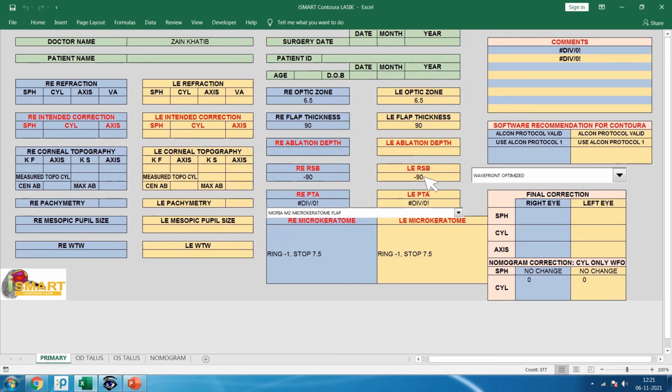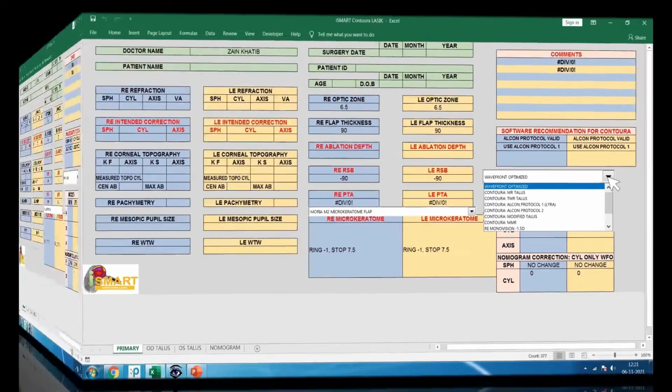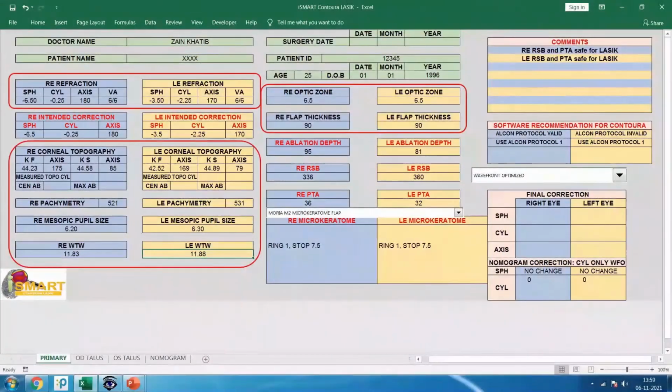You can choose the microkeratome you are using, either a Moria M2 or an SBK microkeratome. Based on all the input data, the software will tell you which is the most appropriate ring and stop size needed for the particular microkeratome selected. This is a drop-down menu for different forms of Contoura treatments, which I will discuss a bit later. Okay, so let us take a simple case example shown here.